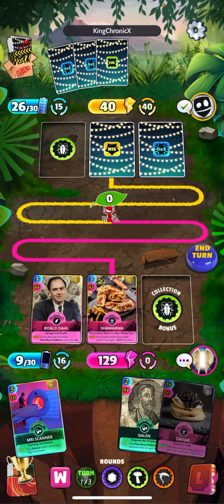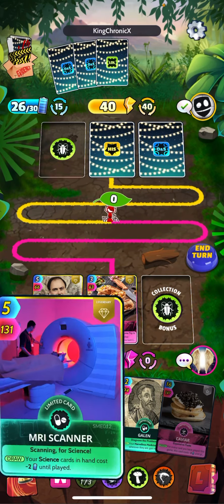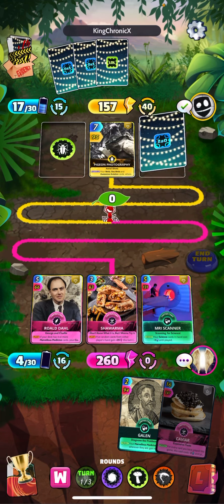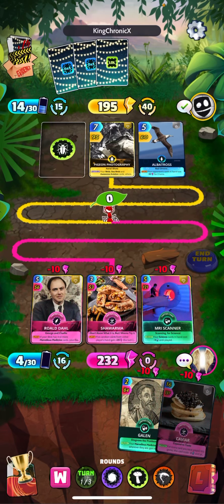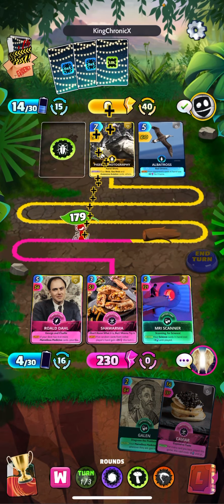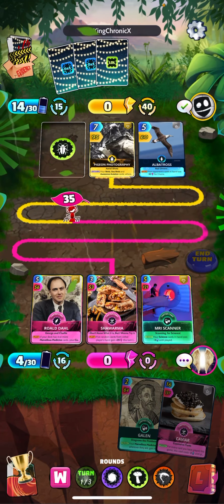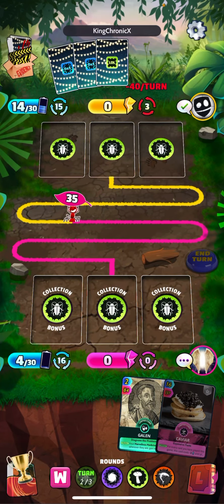All right, so we could play MRI scanner, and we do have the upper hand then. So let's do that. Yeah, that's fine. We need to get caviar out of my hand so I can get it back cheaper. It's kind of clogging, it's gunking the hand up right now. Maybe we'll play it next turn just to get rid of it.